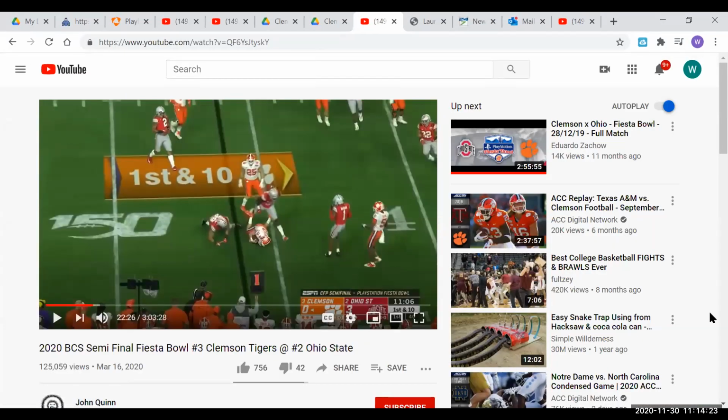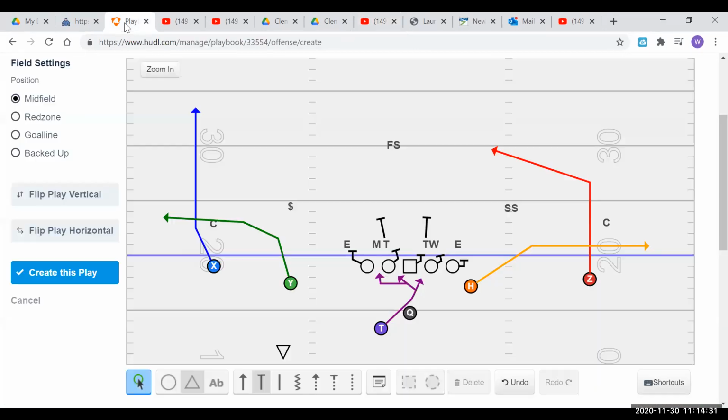All right, guys, so that's inside zone in many different ways that we run it at Clemson. I hope you guys learned something from that. Hopefully you found it interesting.